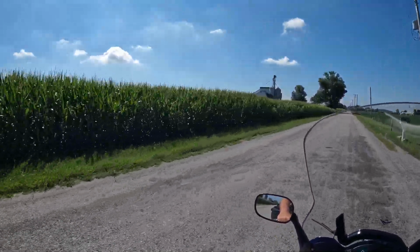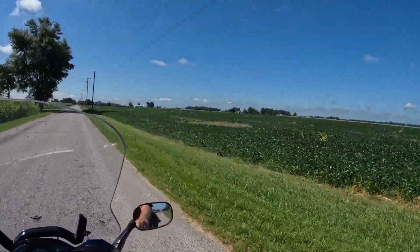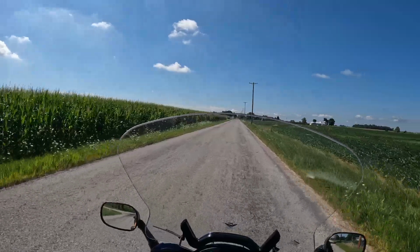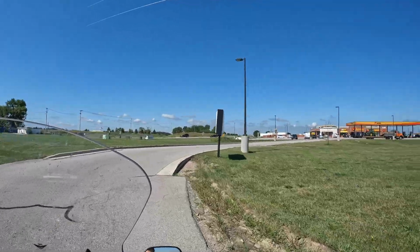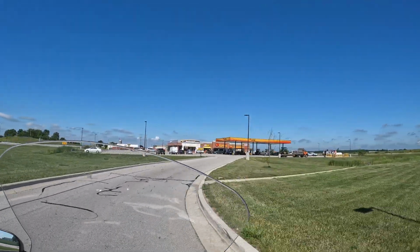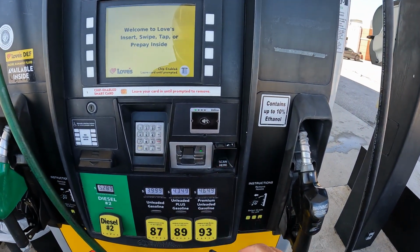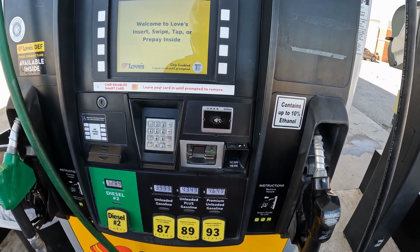And it's Indiana. Corn everywhere. Soybeans everywhere. Farms everywhere. I love this part of the country so much. Well, get gassed up here at the truck stop. What are we looking at? $3.99, except I want the 89 octane for $34.